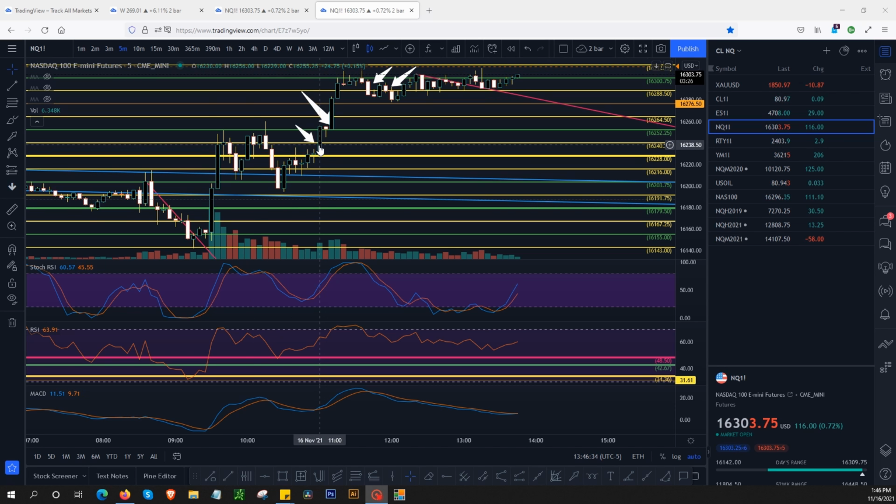So I decided to short here because I counted after this fall, you had this nice reversal candle here. I counted 4 levels up from this level. So we got 1, 2, 3, 4. On this 4th level, which was at $16,240.25, I decided, yeah, let's just do it.